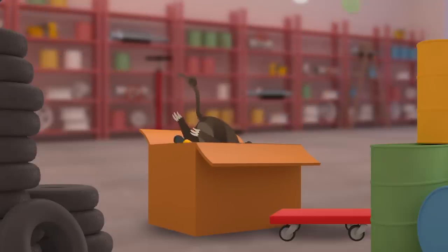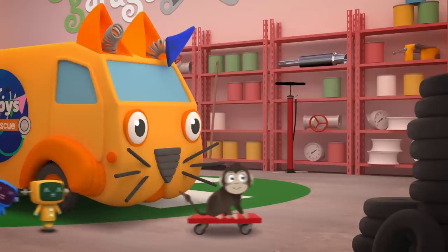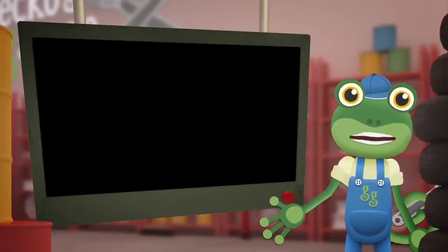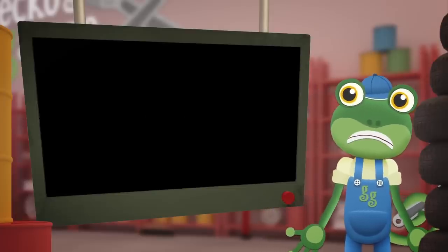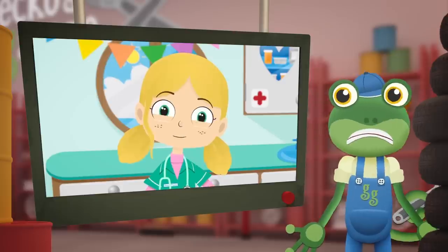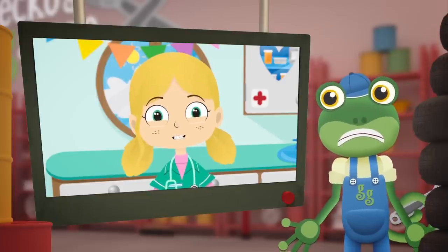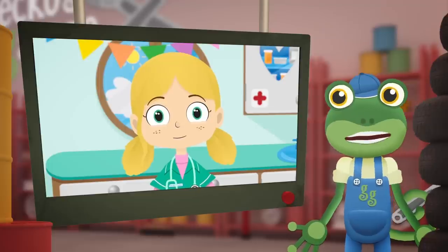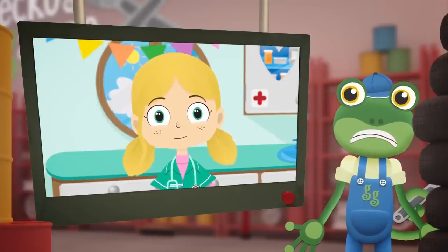Hey, put that down! No, that's very expensive. Catch that monkey. Oh dear, I think I'll have to call Dr. Poppy for help. Hello, Gecko. Is everything okay? How's that sore arm of yours healing? Oh, fine, thanks to you, Dr. Poppy. But I have another problem right now.